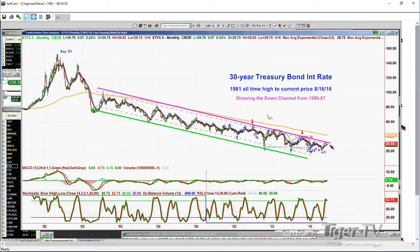Let me make that a little bit clearer. Oops, I didn't mean to do that, but I did mean to do that. Look at that channel. That is incredible. I must do this correctly. There it is. Okay. There you are. There's the Chapman wave inside track, and it keeps going there and it keeps pulling back. So far, lower lows and lower highs just continues from 1987. Is that a channel or is that a channel? All right. Enough with that. Let's get back to the nitty-gritties.